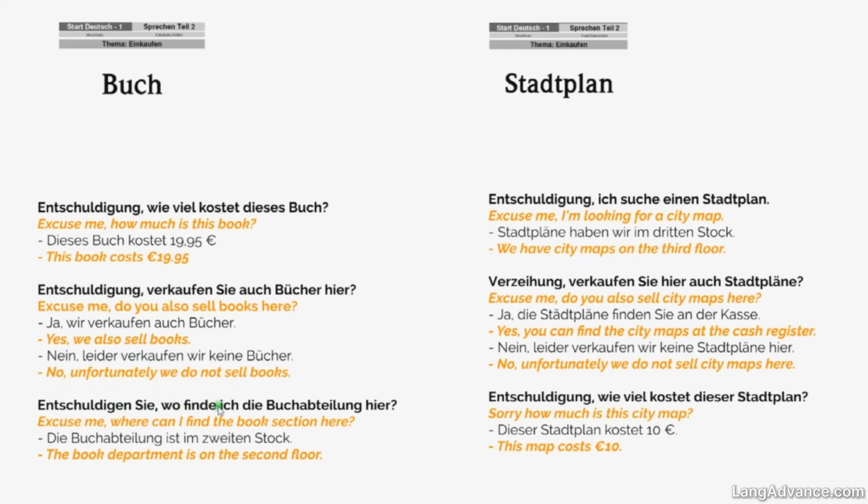Entschuldigen Sie, wo finde ich die Buchabteilung hier? Excuse me, where can I find the book section here? The book department, the book section. Die Buchabteilung ist im 2. Stock. The book department is on the 2nd floor. Der Stock is the floor, or the stick.